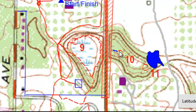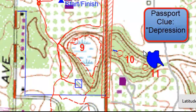And then I actually jumped out of the depression because I wanted to find this lake. Again, I was by myself, alone. I don't feel like I'm a great navigator. I wanted to use the lake as a reference point. So I came out, found the lake, and then again ducked back down into 11.